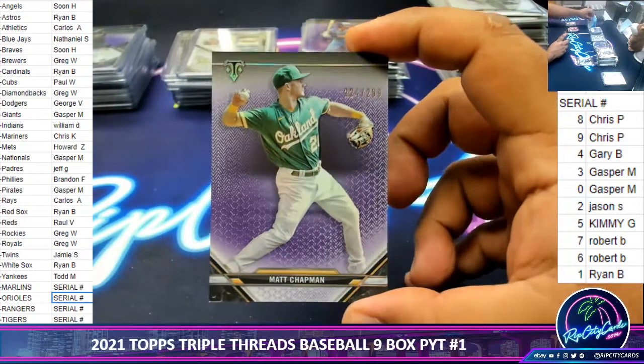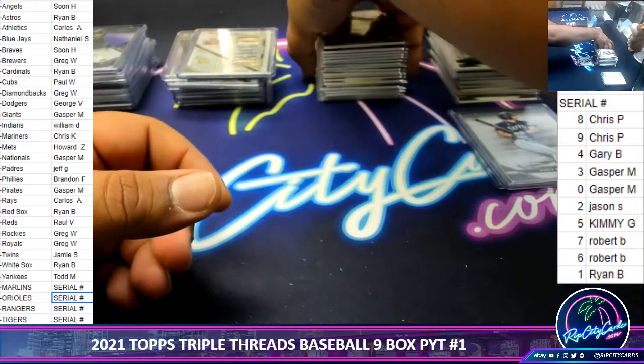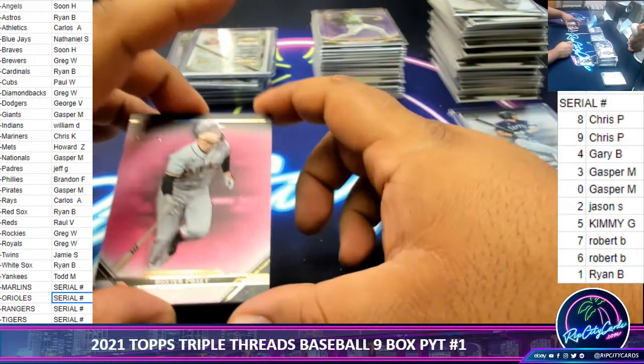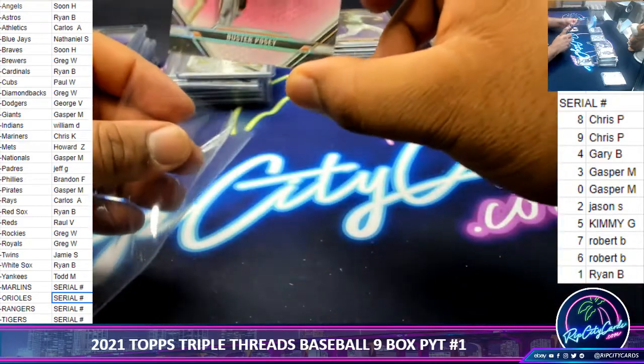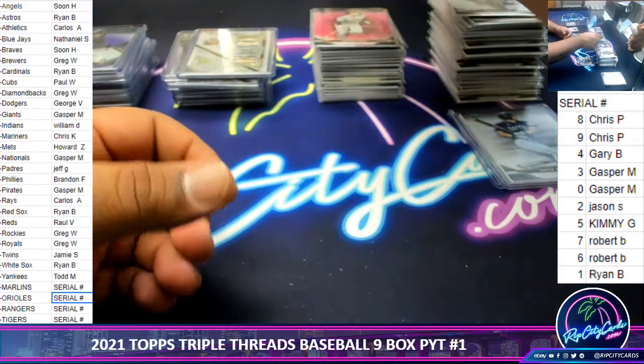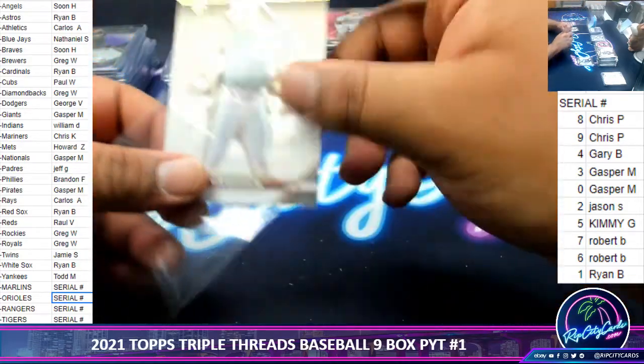Matt Chapman, 299 A's. Yeah, aren't the Indians the Guardians now or something like that? Buster Posey, 125 Giants. Griffey Jr. Not cool, Vids.